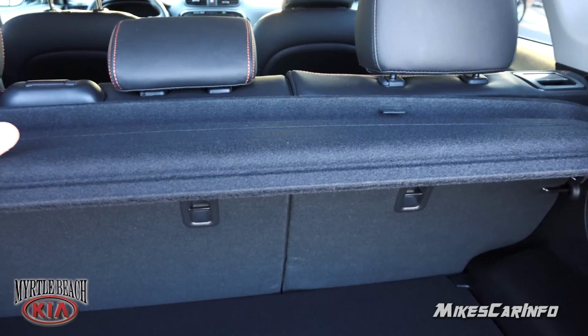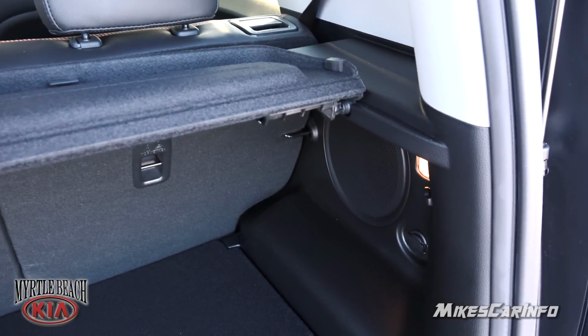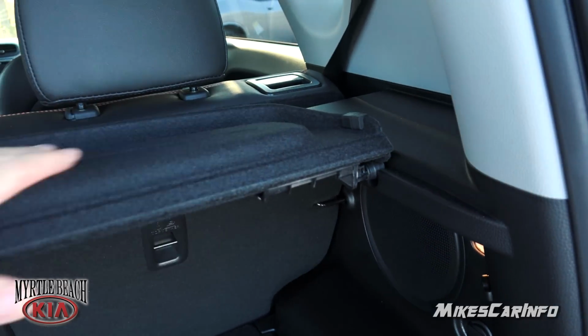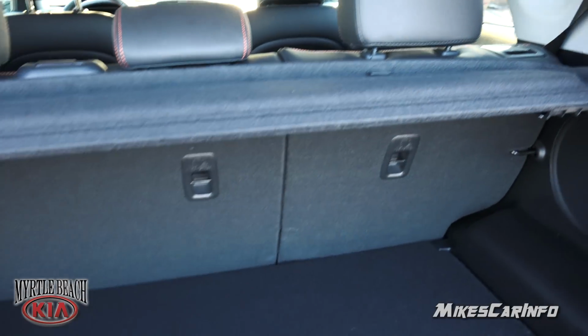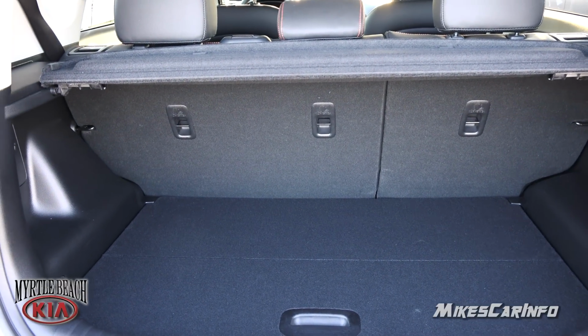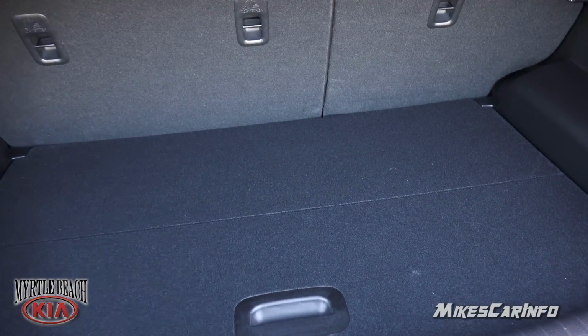So here's a little shade that you could actually take out if you want to. It kind of hooks in place here. You see what I'm talking about. But you can take that out if you need some extra height. But if you have all the seats occupied with passengers, this is your cargo space, so you can put some stuff back here.